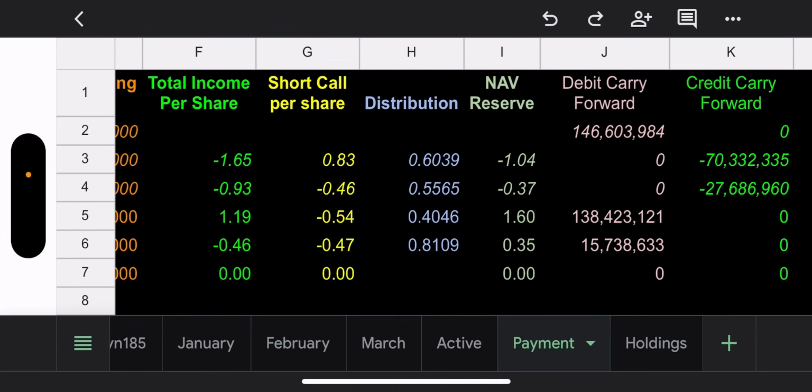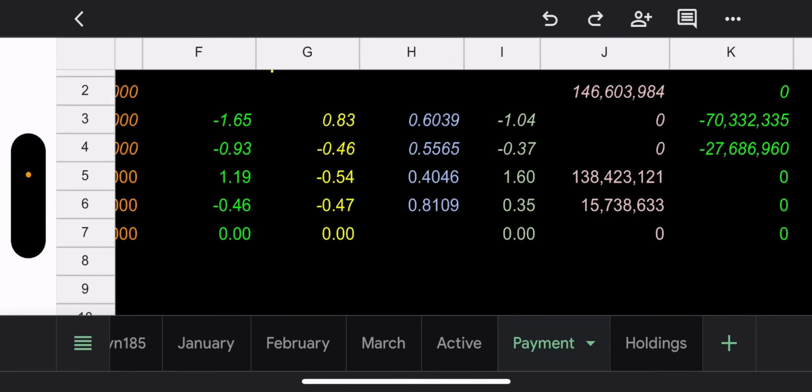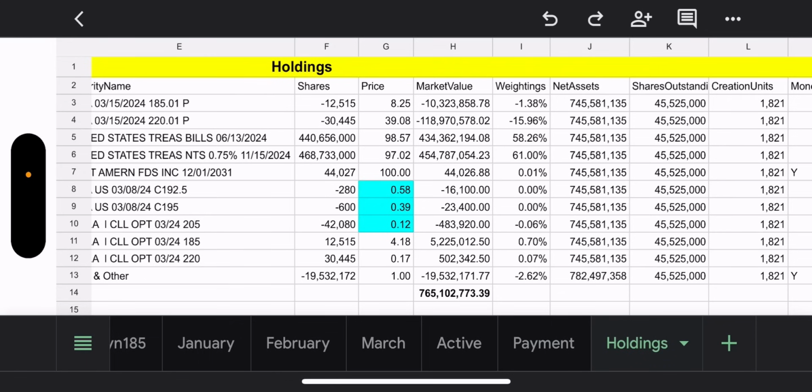And so the loss is going to be shown in the next month. You'll see a massive one, there's no way they can recover that unless the new synthetic position makes money. And it's possible, right? They could roll this synthetic into a 180 and then Tesla can go to like 210 and then boom. We're set, but we'll see.